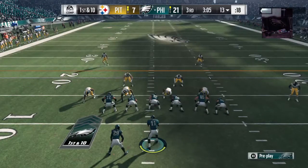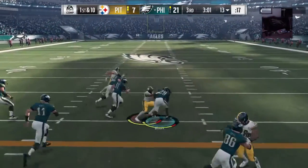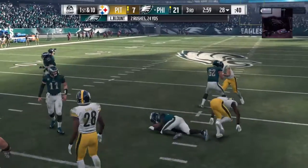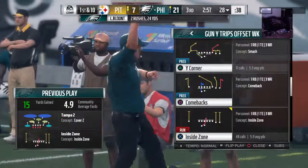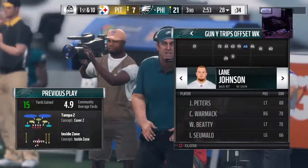That was an ending unlike any ending I've ever seen, and especially in a classic rivalry game of Kansas City and Oakland. But what a way to finish for Oakland, a game they absolutely had to have to keep their season going. And a nice carry there of 15 yards.